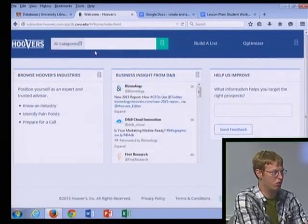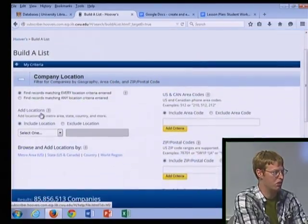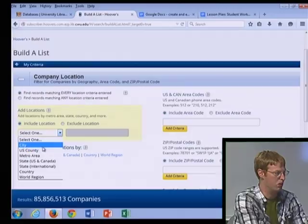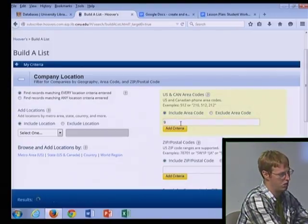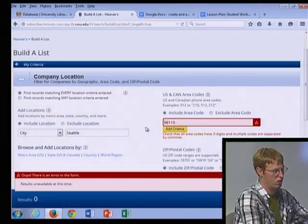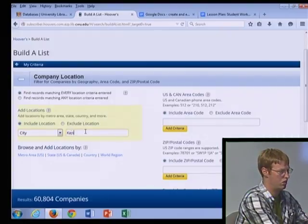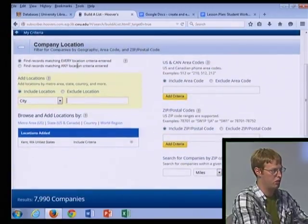Hoovers allows you to do company searching here, but you can also build lists, and you can build lists by location. So for example, I want to find records matching every criteria. I'll go with add locations, and I want to search by area code. Let's try this one. By city, Seattle. Unfortunately this area code's not taking, but let's try city. Washington. Locations added. So you can see company locations.